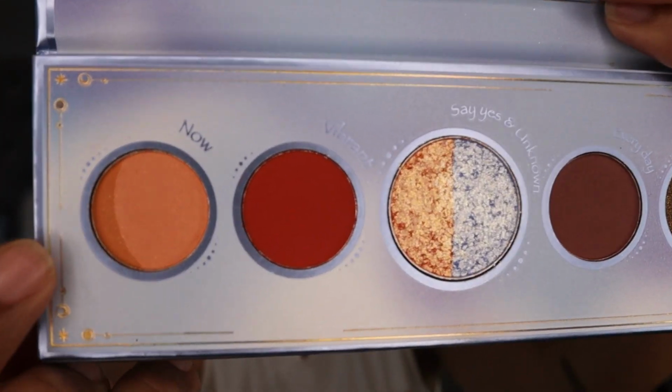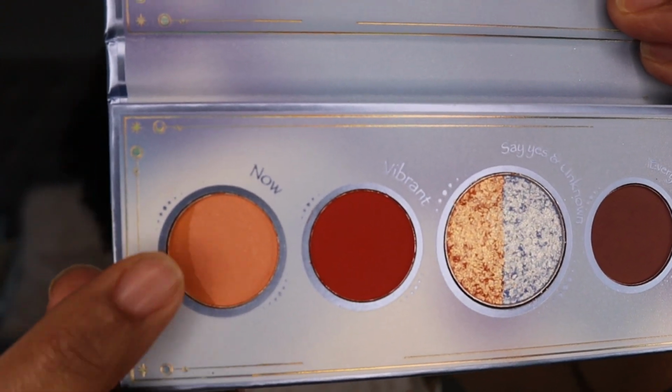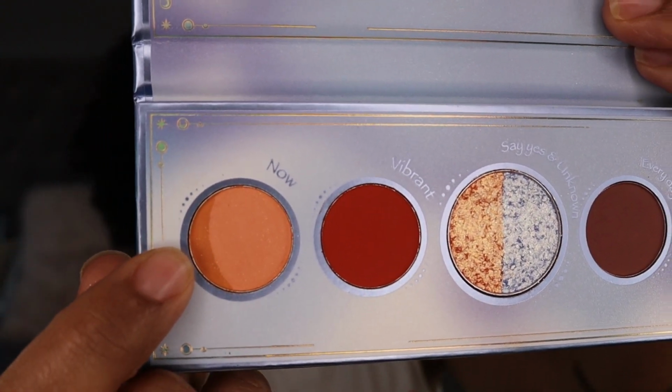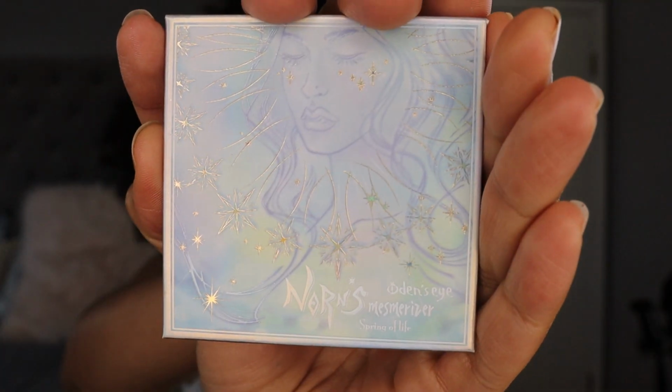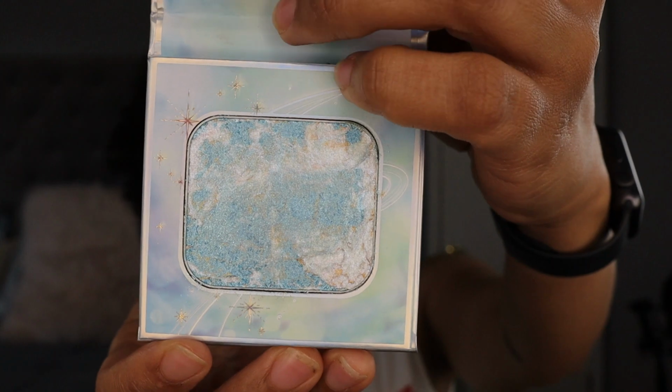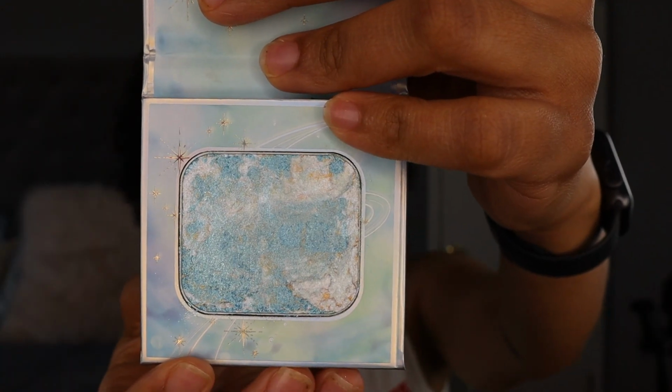Now is really cool, where it has that little darker crescent there. Not sure how that's going to show up, but we shall see. Now the highlighter that I'm choosing to use for this look is going to be the Spring of Life highlighter. It looks like this on the outside. So let's get into the swatches and then we're going to get right into the look.